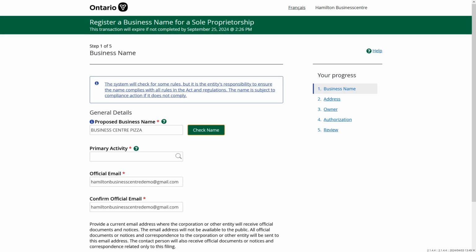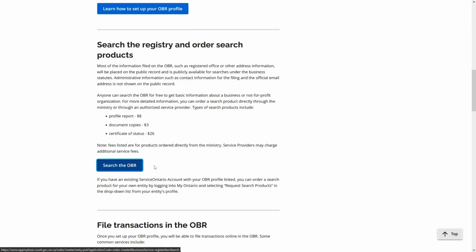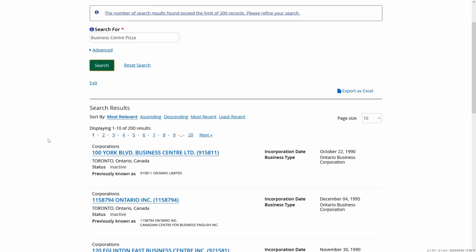I recommend opening a new tab and going back to the Ontario Business Registry homepage. Here you can search the Ontario Business Registry to see if the name you propose has been taken already by an entity operating in Ontario. As you can see, there is not a business operating in Ontario under Business Centre Pizza.